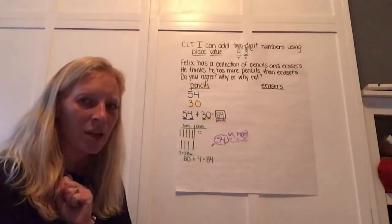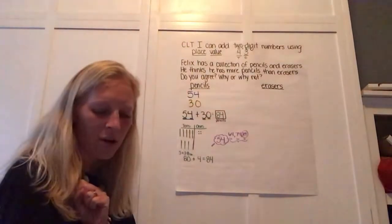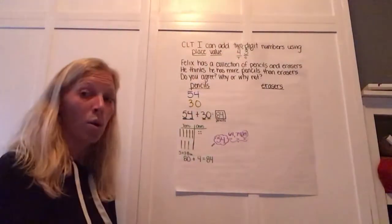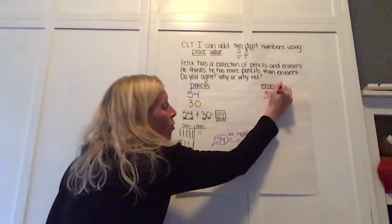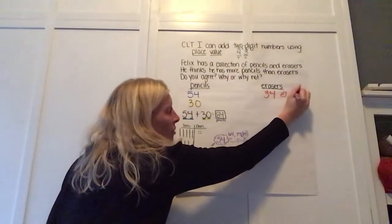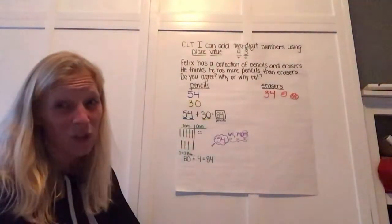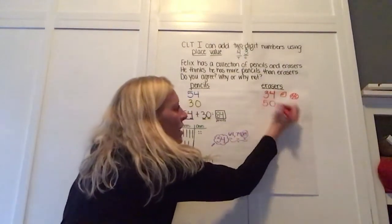Let me tell you how many erasers he has, and then you're going to tell me if you agree with him or not. Now, Felix, good old Felix, he has 2 different kinds of erasers. He has some sports erasers, and he actually has 34 sports erasers. Some of his erasers are shaped like footballs, some are basketballs, some are even soccer balls. He has 34 of those sports erasers. And he has 50 animal erasers.